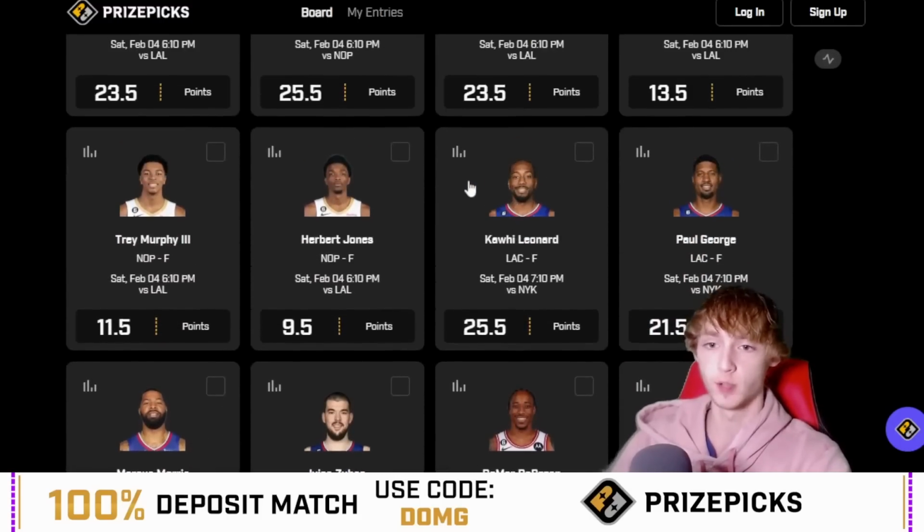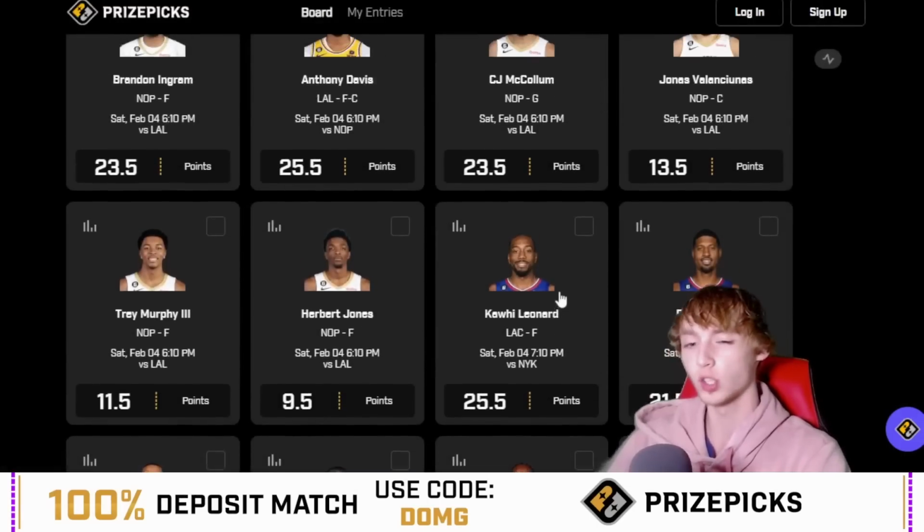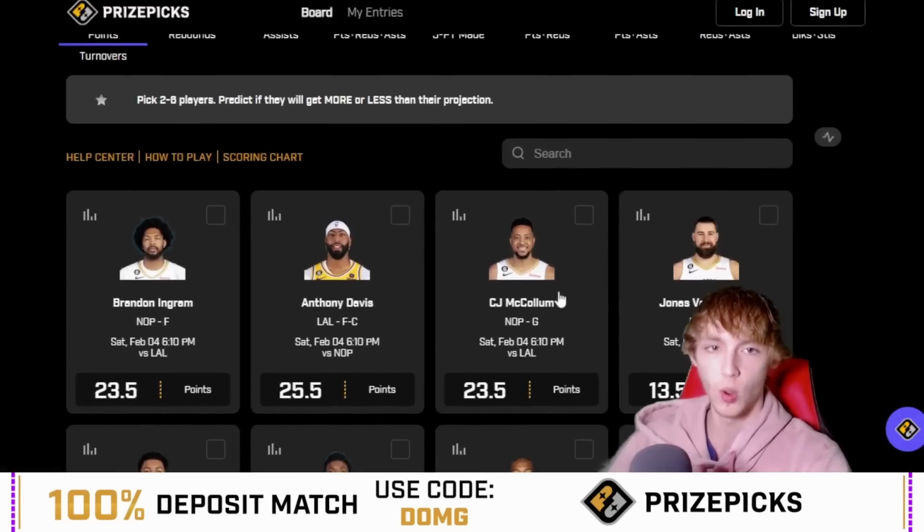Let's hop in. First player prop here is going to be Kawhi Leonard over 25.5 points. He's averaging 26.8 in his last 5 games here. I think this one will bump. I do also like him at 26.5 also. I think it's a pretty decent spot for him. I'm also going to look into his first half, but I've been able to grab him at 25.5.